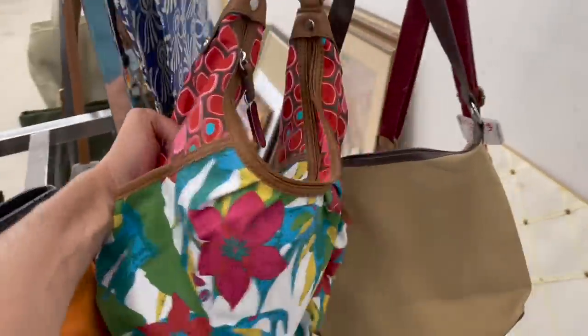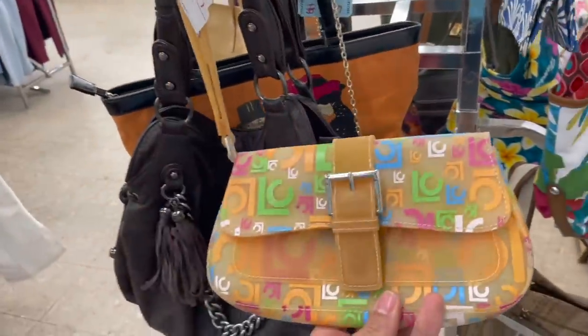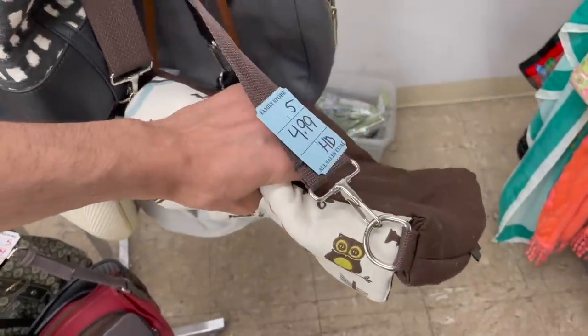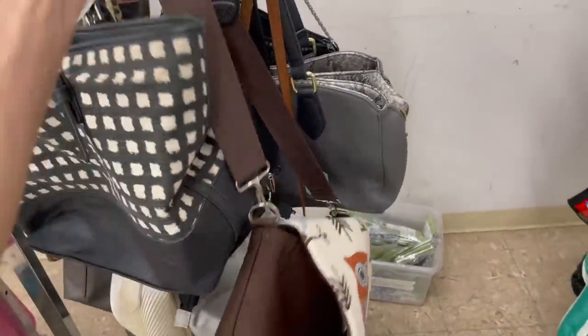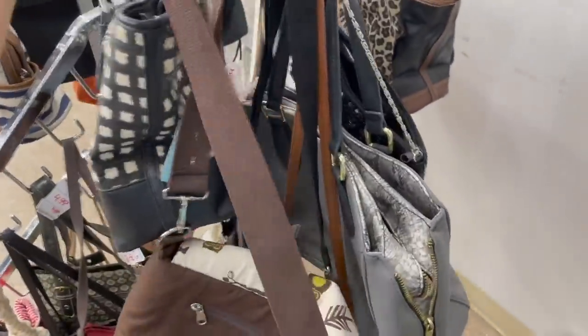Kind of like the design on that. Oh, I see an owl. Owl. Is that a diaper bag? I think it is a diaper bag. Let me see who made it. $4.99 and it's half off. Let me put that in. I'm gonna research it. I'm glad I looked it up. There's only one sold on eBay, so I'm leaving that, even though it's on sale.